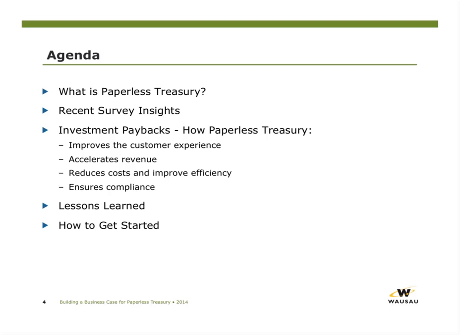So today we're going to go through what is paperless treasury. We're going to share some recent survey insights, and then we're going to talk about the investment paybacks. What's the impact of paperless treasury on customer experience, accelerating revenue, reducing costs and efficiency, and ensuring compliance? Then Joe is going to share some case studies of some of the institutions that have worked with WASA to deploy their paperless solution, and he'll share firsthand how they've done that and the benefits of the solution that they've received. And then we'll close with how to get started.